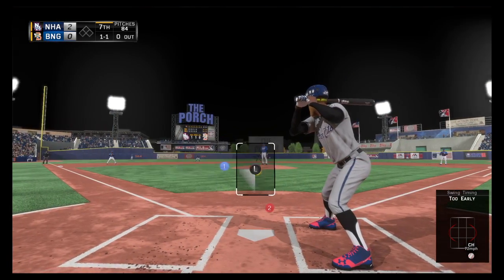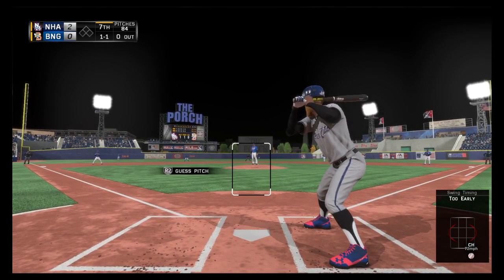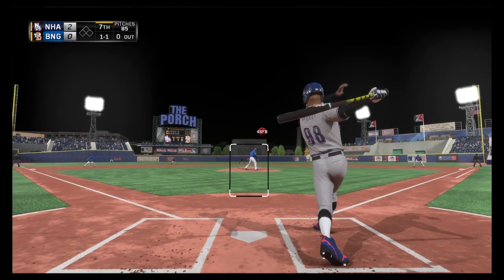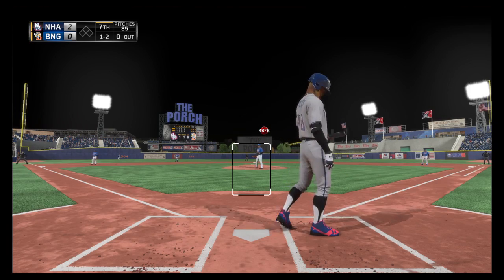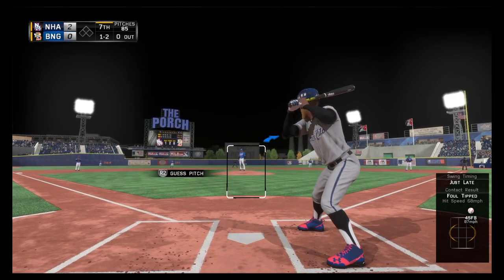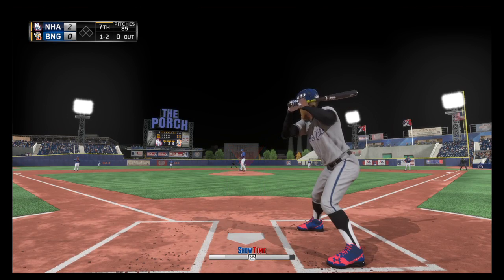Waved at and missed as he took something off there. 1-1. Yeah, just really jumping out at that last pitch. He had him thinking fastball, maybe even slider. Tried to crush that ball, and now perhaps needs to shorten up with 2 strikes. Trying to strike him out for the 2nd time.